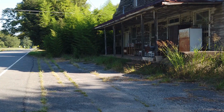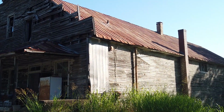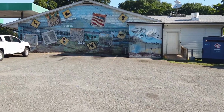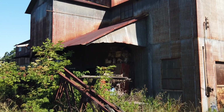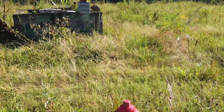Going up 226, there's a bunch of old buildings. I enjoy them. They used to be open, but I guess business went by the wayside. Like this little gas station with the mural on the side. I guess I should have got a little bit closer to get a closer shot. And there's some kind of old manufacturing, probably 100 years old. Walked the grounds a little bit, was a little wary of snakes being in all that tall grass.